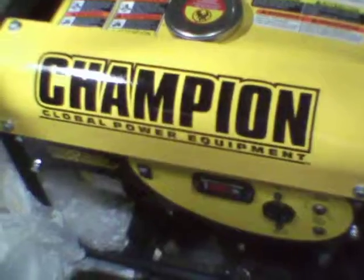Anyway, here's the... Oh, it's already pretty dirty. We must have had some rain leaking in. This is the new generator. It is a Champion 1200 watt. Well, okay, it would have started on the first pull had I remembered to turn the choke off. It was a warm day, so we didn't really need choke. But anyway, I'll do another video on that.